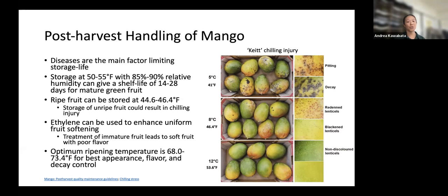However, you don't want to store unripe fruit at lower temperatures like that, and that can cause injury to the skin. And so you can see some of the photos there on the right of Keitt, which has chilling injury. You'll see some pitting on the skin. You might see some browning and decay. You'll see that some of the lenticels will get a little discolored or reddened, blackened. Some of them will almost be white as well. Those are some of the observations you might see on the fruit if they're getting chilling injury.